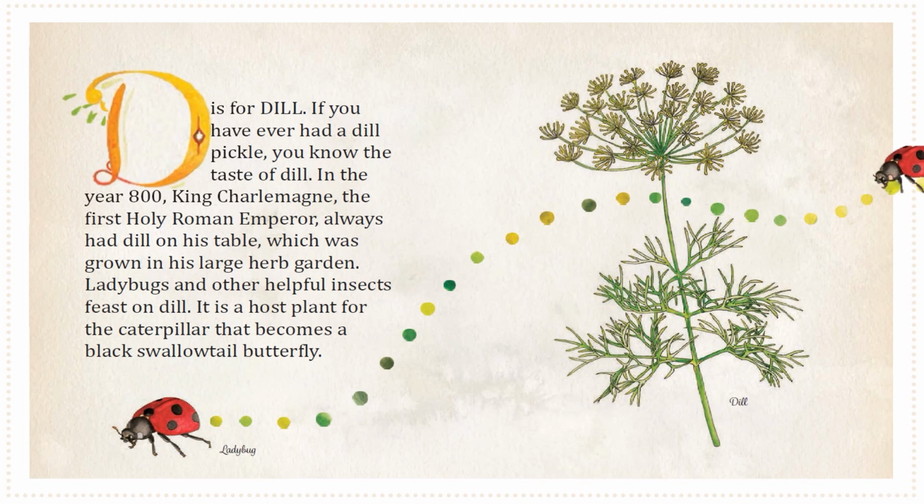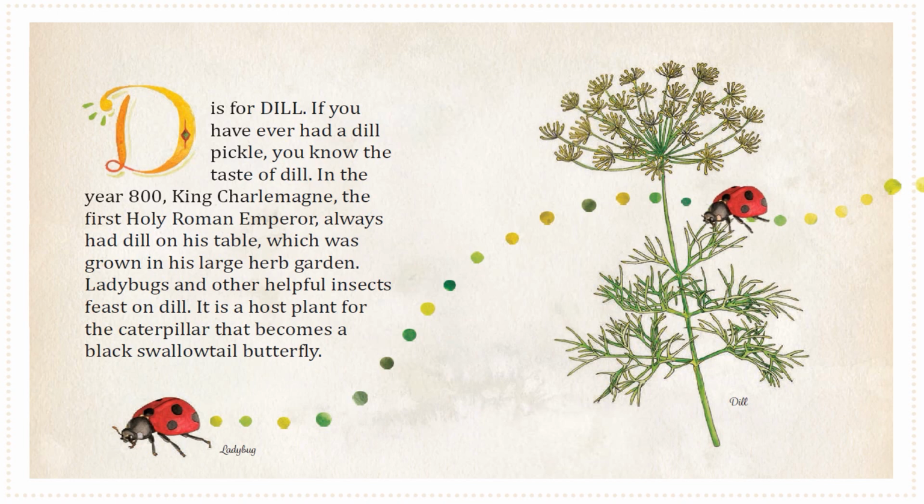D is for dill. If you have ever had a dill pickle, you know the taste of dill. In the year 800, King Charlemagne, the first Holy Roman Emperor, always had dill on his table, which was grown in his large herb garden. Ladybugs and other helpful insects feast on dill. Ooh. It is a host plant for the caterpillar that becomes a black swallowtail butterfly. Very beautiful.